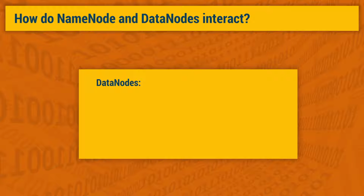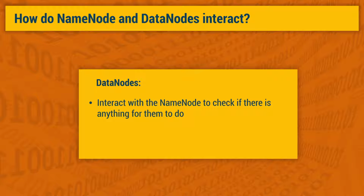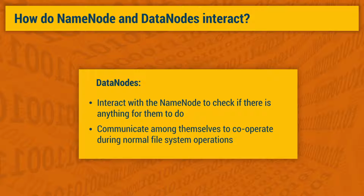But how do DataNode and NameNode interact? Data nodes constantly interact with the NameNode to check if there is anything for them to do, which alerts the NameNode about the availability of data nodes. Data nodes also communicate among themselves to cooperate during normal file system operations, which is important, as blocks for one file are likely to be stored on multiple data nodes.